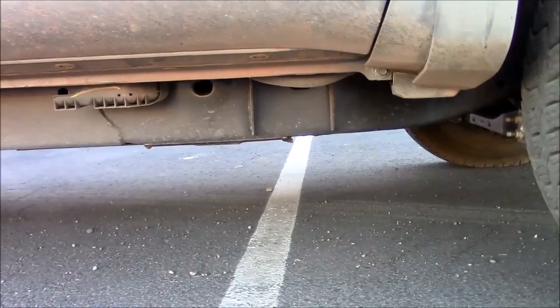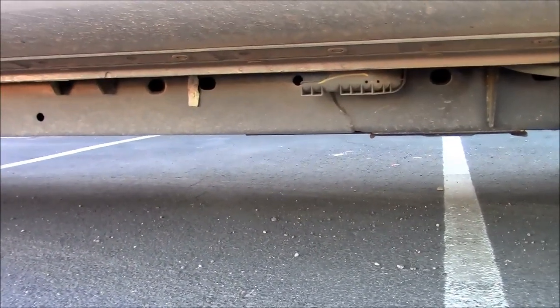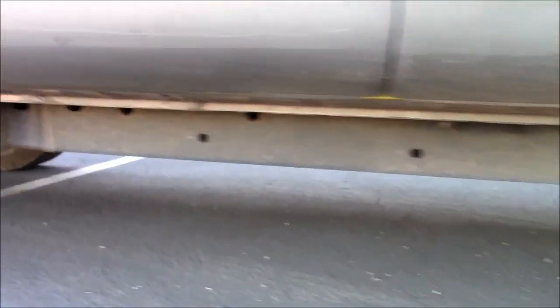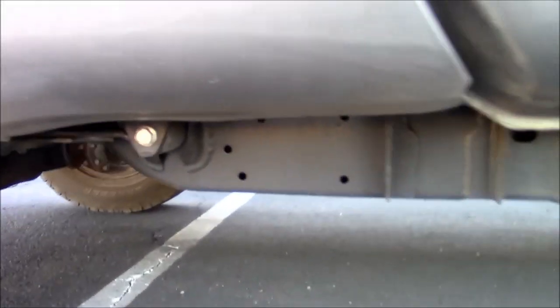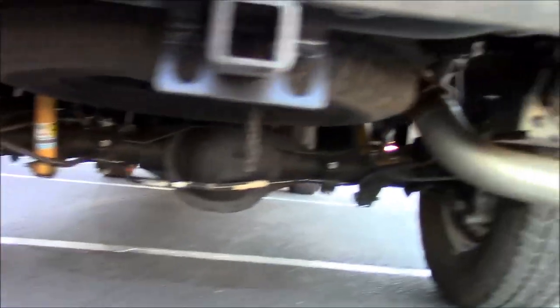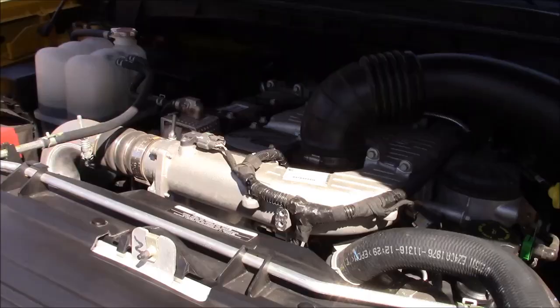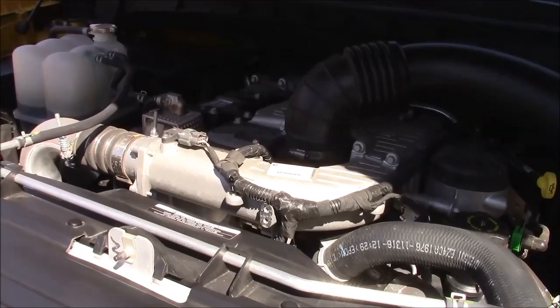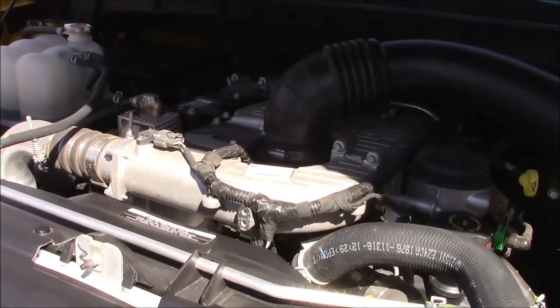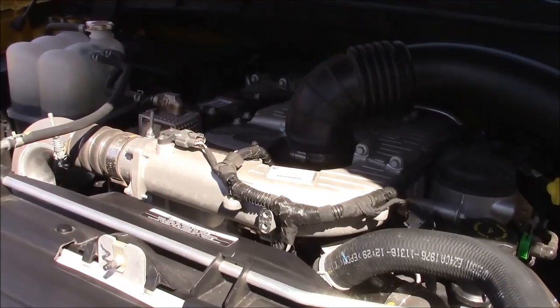Here's a peek of the heavy-duty frame, which you'll appreciate when hauling heavy loads or going off-road. I'd crawl under and show you the rest, but I'm a sissy. I don't want to get dirty. And instead of a big gas-guzzling 7-liter engine, we get a more practical mid-size 5-liter diesel engine, which we'll be talking about a little bit later.